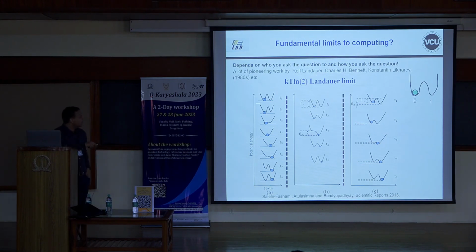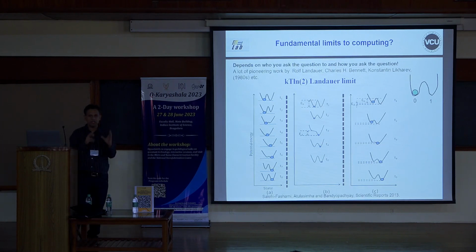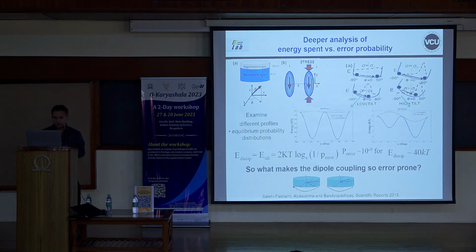So you can think of all other schemes, and there are very clever thoughts about it. You can remove this barrier, then exactly when the barrier is low, you can modulate this barrier, make it up. But this requires a lot of time synchronization, right? So one way of being very sure is to tilt. The more the tilt you do to the barrier, the greater the energy you expend, and that gives you error resilience, right? So that's a fundamental view of computing.